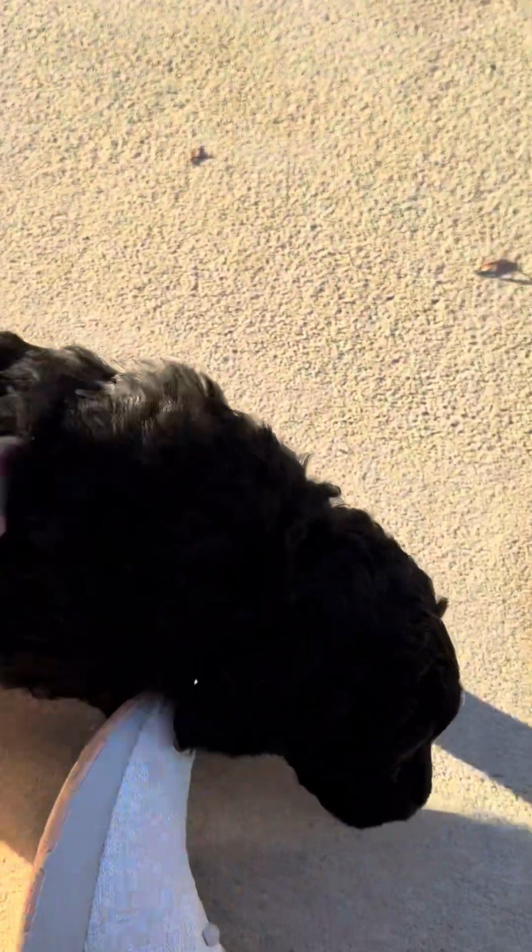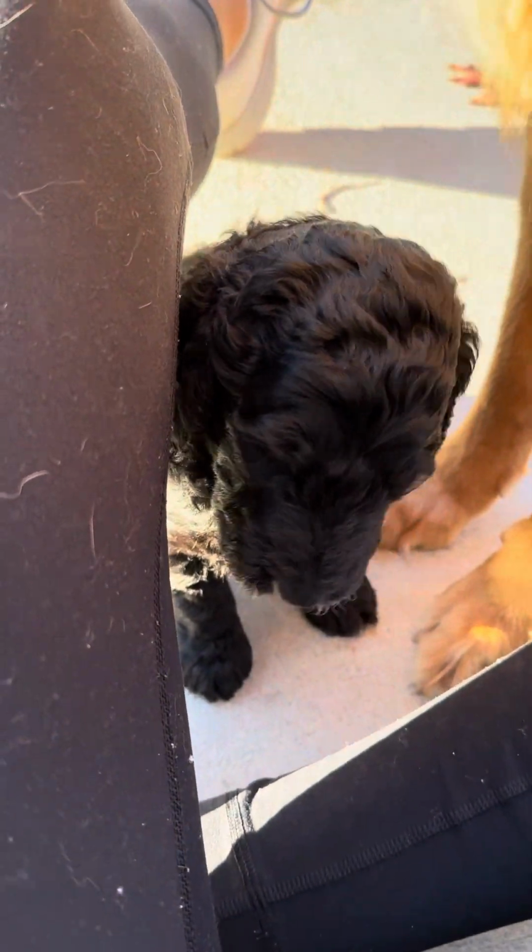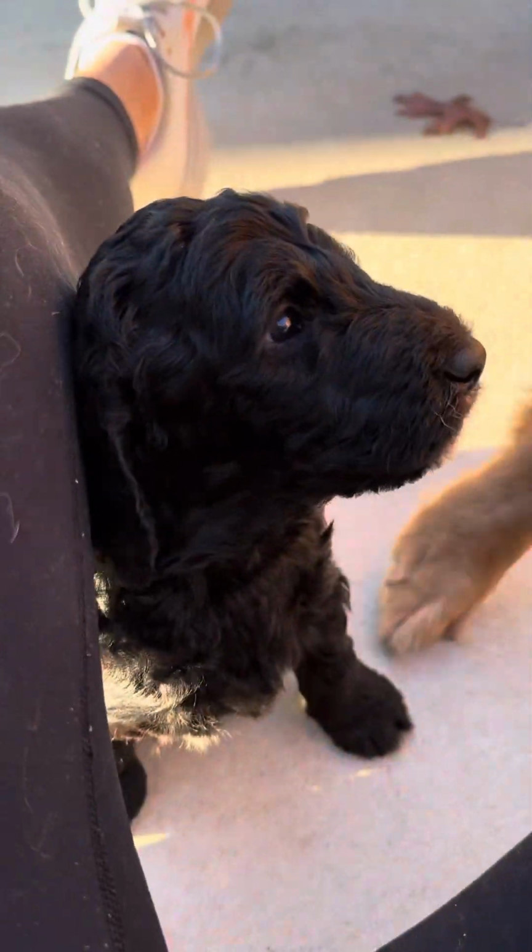But just in a comparison way, he is more of an energized little guy. But I think if you spent a lot of time with him and engaged with him, he would be super smart, very easy to learn tricks and that sort of thing. I see you, Maggie. So I'm going to step back and let you see him walking around. Maggie will let me do that.